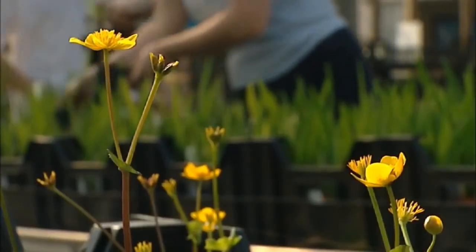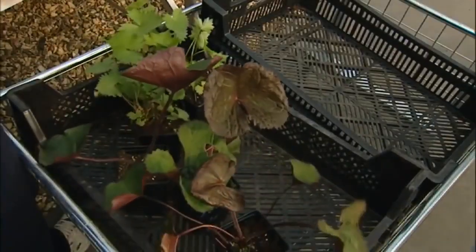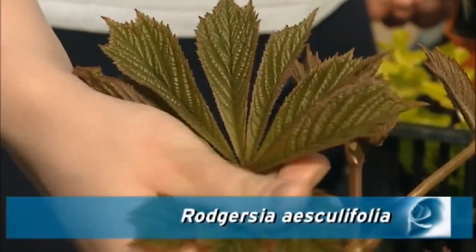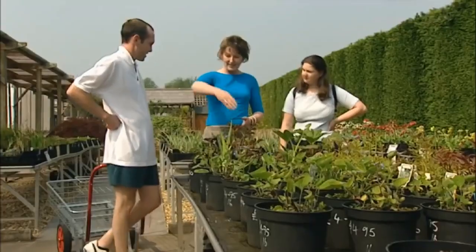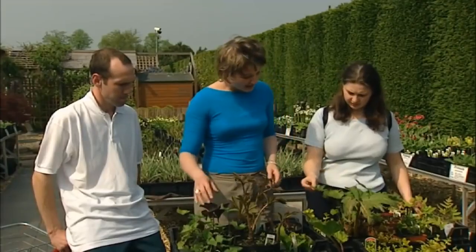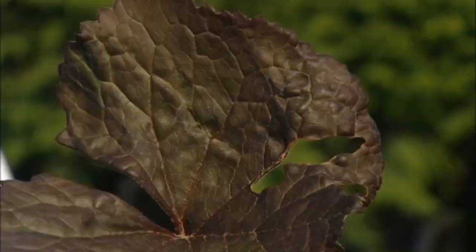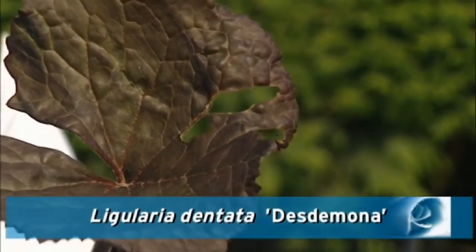Stapley specialises in aquatic and marginal plants, some native, some more exotic, so there's plenty here to choose from. What do you reckon? I think these are gorgeous. I love them. The leaves are fantastic, aren't they? Rodgersia aesculifolia. Get these big leaves coming out like that. I love it as well. Is that the one with the black stem? Well, there's two of these. They're both ligularias, and that's Dentata Desdemona, and it has these sort of daisy-like bright yellow flowers that come up off it.